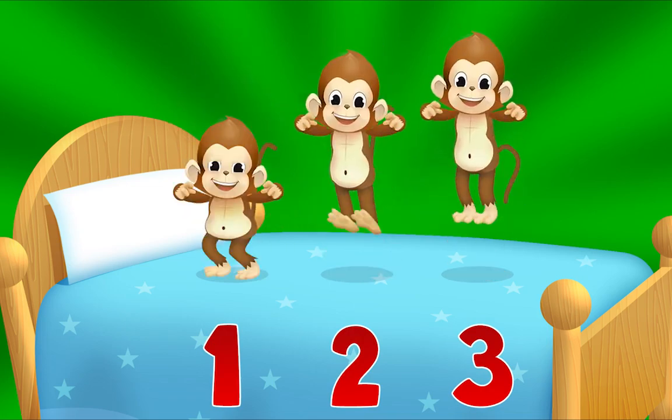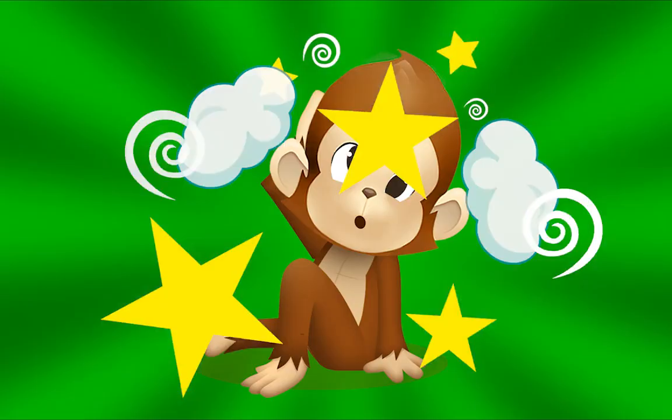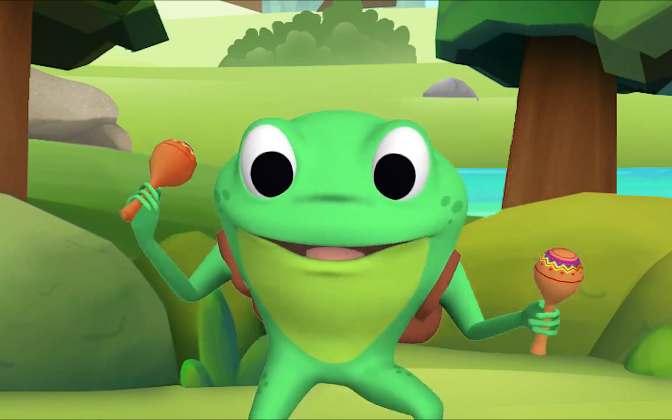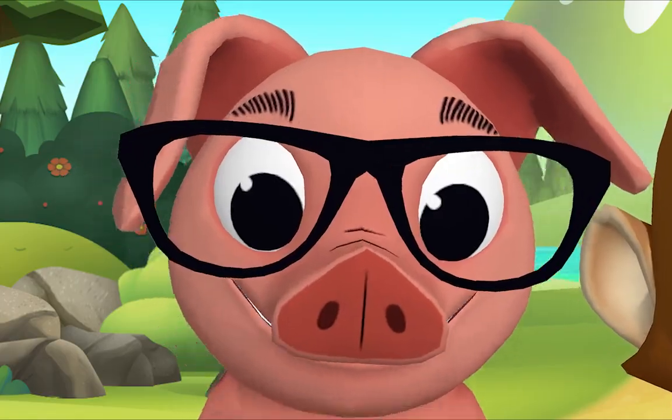3 little monkeys jumping on the bed. 1 fell off and bumped its head. Mama called the doctor, and the doctor said, "No more monkeys jumping on the bed."